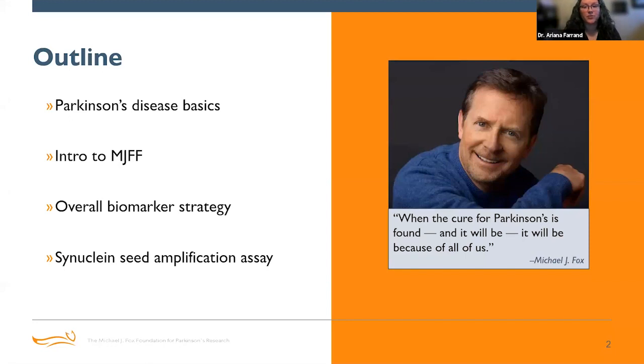I'm sure this will be a review for most people, but I'm going to start with just some basic facts about Parkinson's disease, and then go into an introduction to the Michael J. Fox Foundation itself for anyone who may not be familiar. Then move into our overall biomarker strategy, and then I'll highlight the synuclein seed amplification assay, which I know was mentioned in the previous presentation.